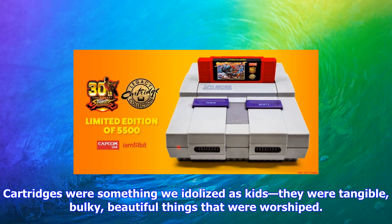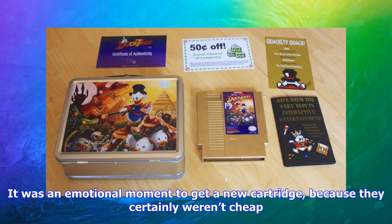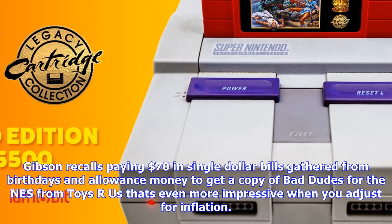The magic of the cartridge, it's because we're old enough now. That's what IM8-bit's John Gibson told us about why we're seeing original cartridges make a vinyl-style comeback. Cartridges were something we idolized as kids. They were tangible, bulky, beautiful things that were worshipped. It was an emotional moment to get a new cartridge because they certainly weren't cheap.